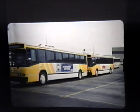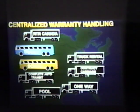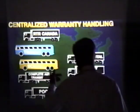Things you may not be too familiar with is like the bus operation there in Dallas. That's the Dallas Area Rapid Transit System. If you take your kids and go to Disney World, you may ride on a Ryder bus down there, the Space Coast Area Transit or SCAT buses. In addition to that, we are an international company. You can see RTR Canada.